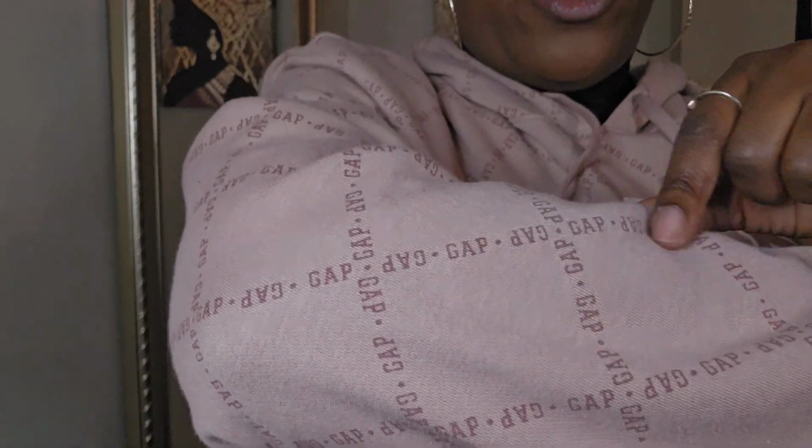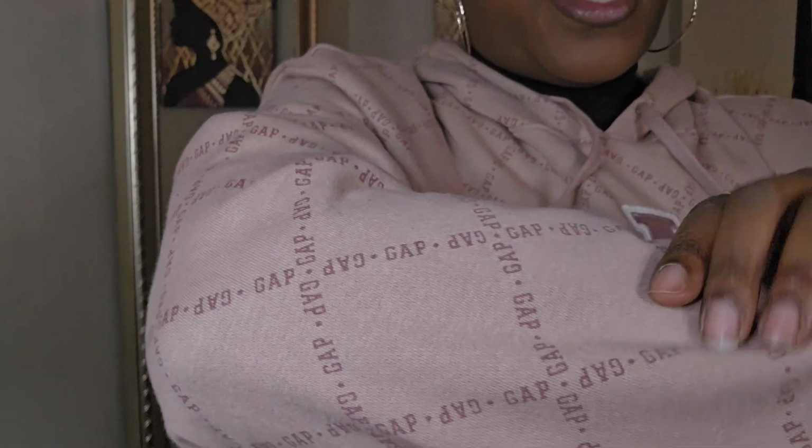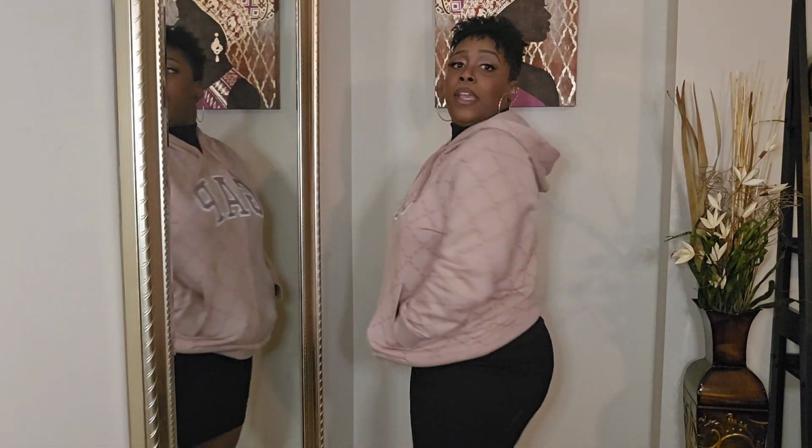But the Gap hoodie, again, Gap is known for their denim and their hoodies. And this one wasn't just a plain background with Gap on it. Within the little triangles, the shapes, it actually says Gap. So it gives it some character and makes it interesting. I think this is the last piece I have from Gap.